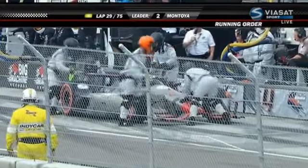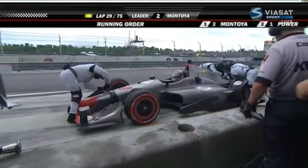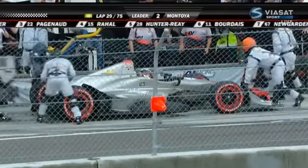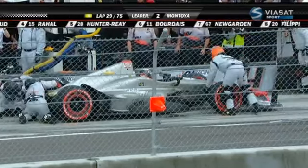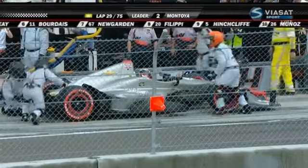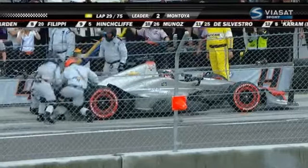As we see Coletti come to a stop, obviously they're going to have to replace both that nose and the rear wing assembly. And parts are at a minimum for all these teams at this point. We've already heard other teams, Sage Karam saying, be careful, we have no spares. But you see they got that front wing on smoothly, still working on the rear. We see a mechanic shaking his head like there might be an issue, some damage that's holding this process up.